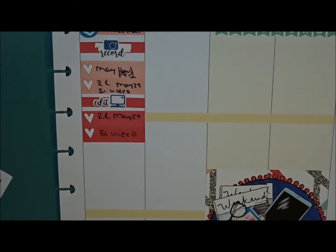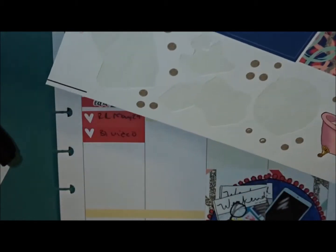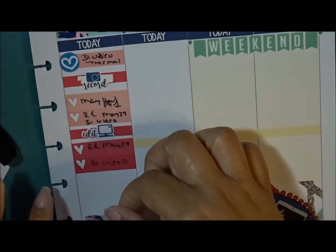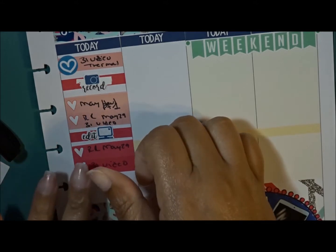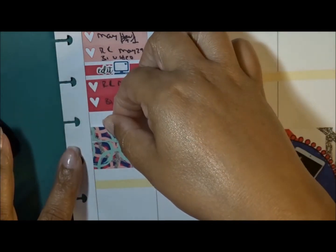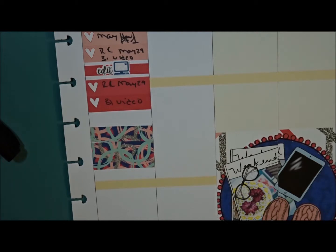Then I, of course, did a little bit of work. And I think what I want to do, I want to use some of this washi. So I think what I'm going to do is bring this like right here. Okay. All right. Seriously, I don't need that. Trying to move stuff out the way that I don't need.